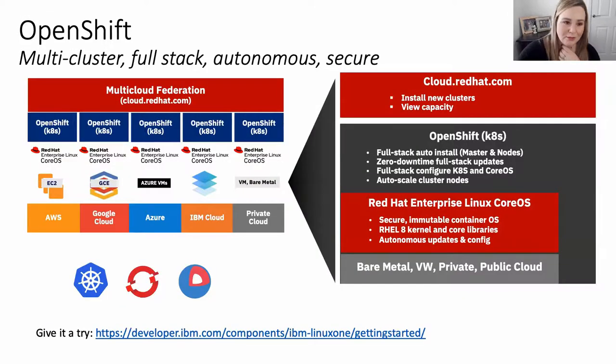So if you want to learn more about HyperProtect, there's a session on the crypto service this week. And then I'll talk next week about the underpinning technology.